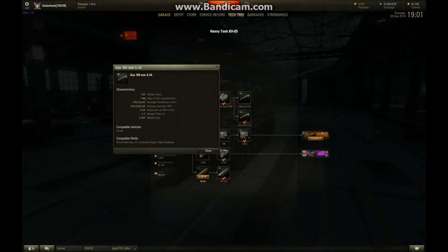Rate of fire, 7.89. Exactly the same. Penetration, 160. It's only 10 mils less. Damage, 240, which is only 10 less. Accuracy, 0.38. Exactly the same. Aiming time, 2.3. Almost half a second quicker.